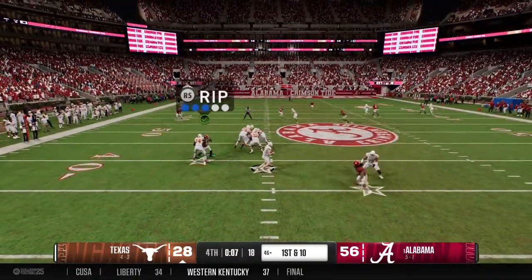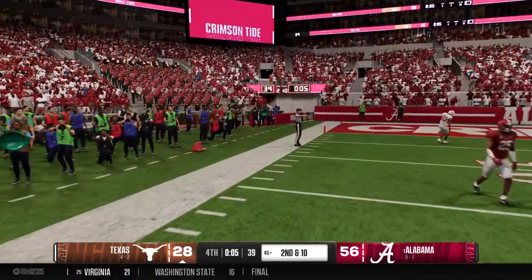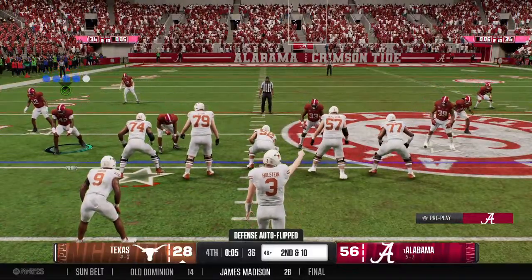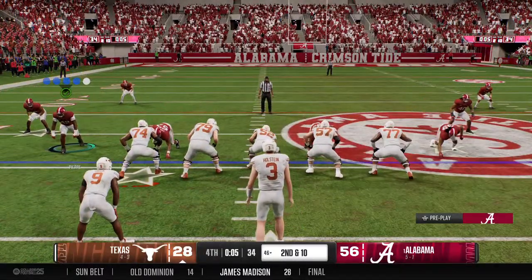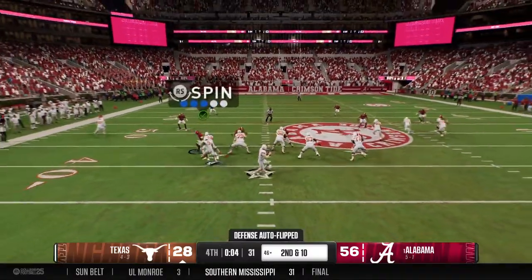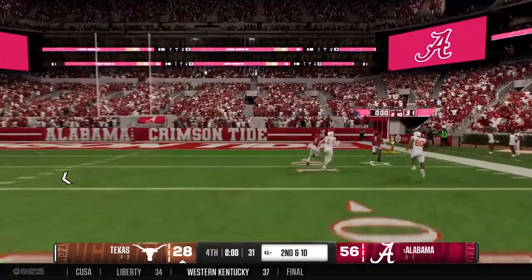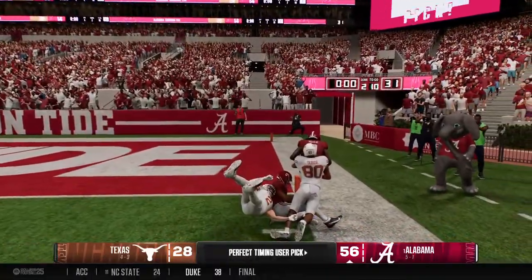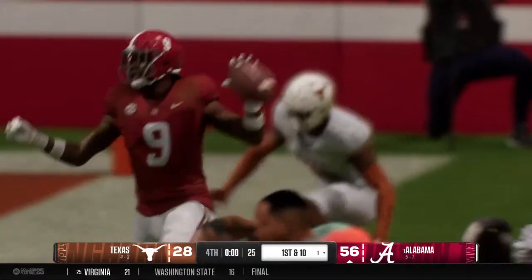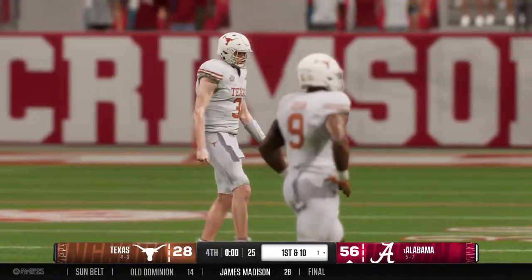Looking to move it through the air. He's taking a deep shot. The pass is incomplete, and the clock will stop with 5 seconds left. And here we go. Final play of the game right here. He's going to pass on 2nd down. He's going up top here late in the game. For the 4th time tonight, it's an interception. And he takes the interception return out of bounds, and that's how we'll wrap it up.